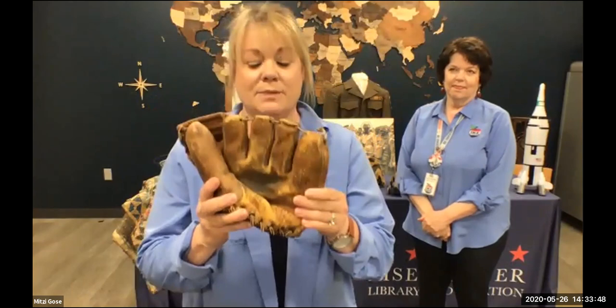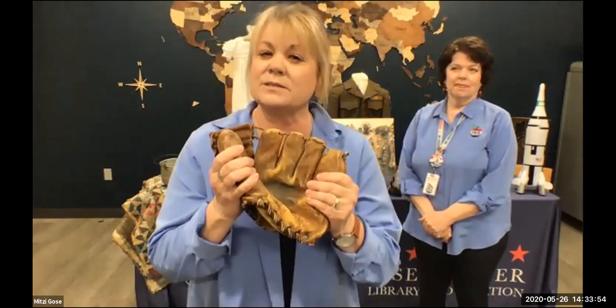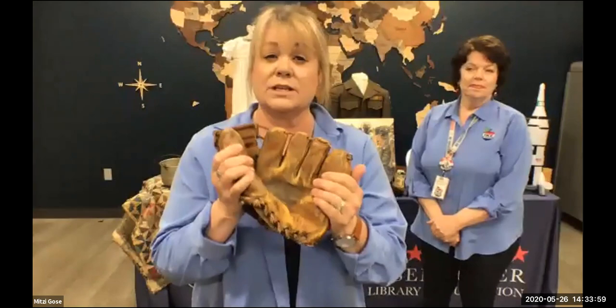Recognize this? Yeah, remember Mrs. Googler said he loved baseball. This is a baseball mitt. This isn't actually Ike's, but is similar to something Ike may have used as a boy. And even as he grew up and was a young man, he loved to play baseball.